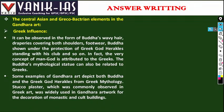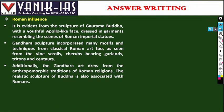The stucco plaster, which was commonly observed in Greek art, was widely used in Gandhara artwork for the decoration of the monastic and cult buildings.